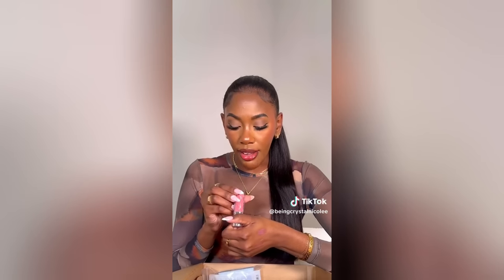Then I decided to try the Sephora lip glosses. This is in the shade 7, Outrageous. And I've heard so much about these. I believe Jackie Aina was talking about them. So I finally bit the bullet and said, you know what, add to cart. Then, oh my gosh, hello, do you see this? I had to get a re-up.